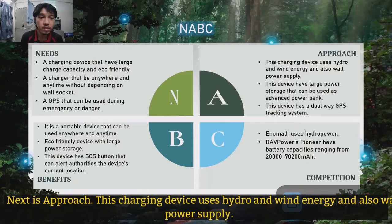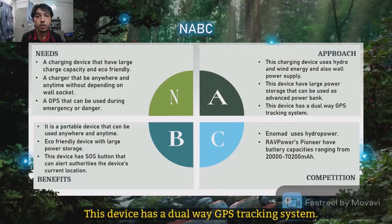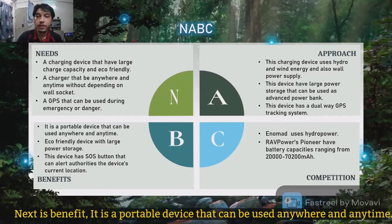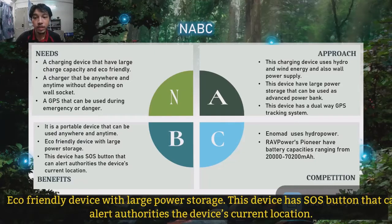Next is approach. This charging device uses hydro and wind energy and also a wall power supply. This device has large power storage that can be used as an advanced power bank. This device has a dual-way GPS tracking system. Next is the benefit. It is a portable device that can be used anywhere and anytime. It is an eco-friendly device with large power storage. This device also has an SOS button that can alert authorities to the device's current location.